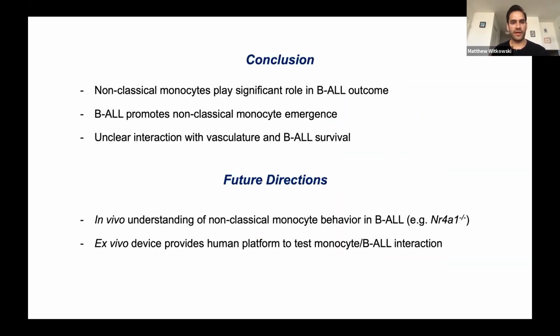So to conclude, we believe we found that monocytes, particularly non-classical monocytes, play a significant role in ALL outcome, and that BALL itself promotes the emergence of non-classical monocytes. But we're really now trying to venture into the mechanistic basis of this, and is there an interplay between the vasculature, BALL survival, and chemo resistance? So from here on, once we get back in action, we're going to be looking at the role of non-classical monocytes in BALL survival, and use our ex vivo human device to test this interaction more extensively.